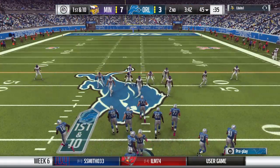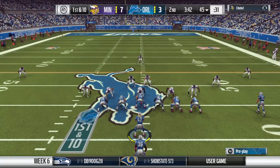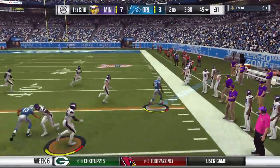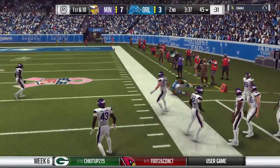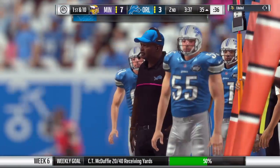And the offense will come back onto the field with a 1st and 10. They'll come out throwing here on first down. Firing quickly here, and that's complete. It's a gain of 20 that time. And it'll be first down, Lions.